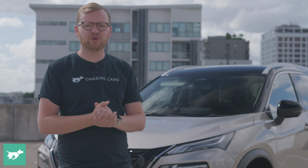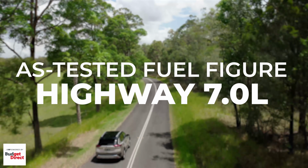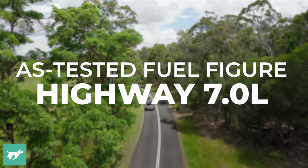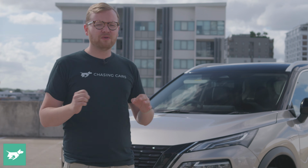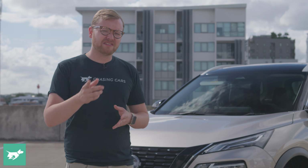Whereas with the X-Trail E-Power Hybrid out here in the real world, I was able to get 6.7 litres per 100 Ks out of the Ti and about 7 litres flat out of the slightly heavier and better equipped Ti-L. Now, those are pretty good numbers, but a RAV4 hybrid will do closer to 5 litres per 100 Ks. So that's what I meant when I said that Nissan's hybrid system isn't quite as economical as Toyota's long-running version, but this car is quieter, torquier, and a little bit nicer to drive than a RAV4 hybrid.